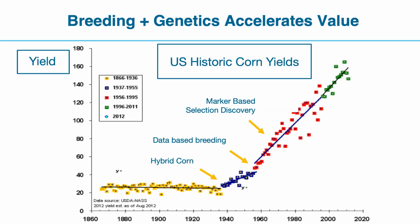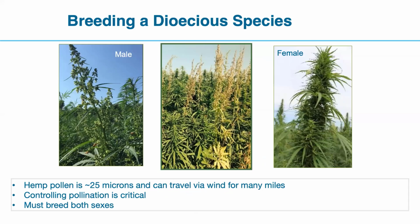So the idea is this needs to be done in every crop species to create varieties adapted for US production environments. So hemp or Cannabis sativa is a dioecious species, which is rare for plants, but this has both separate male and female individuals like humans or cows. It also has very small pollen. It's about a quarter of the size of maize pollen. And so pollen moves around, and thinking about controlling pollen and breeding both sexes is necessary for breeding and genetics.